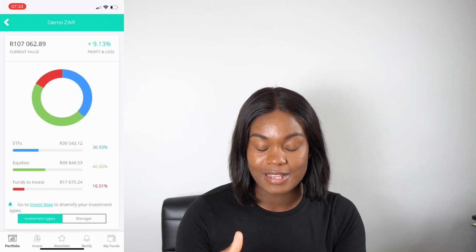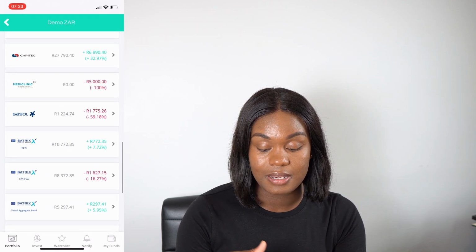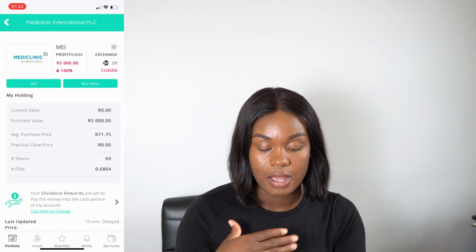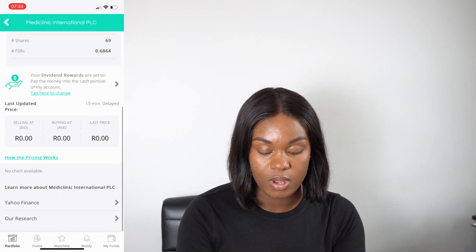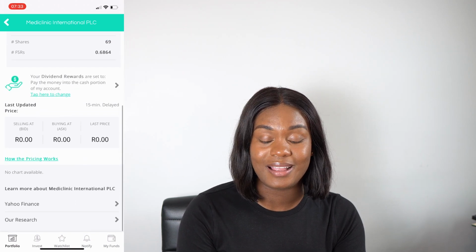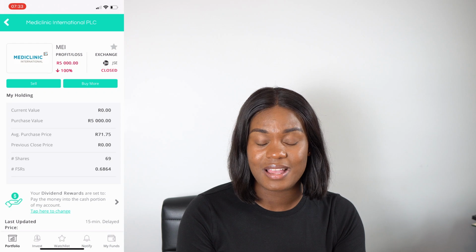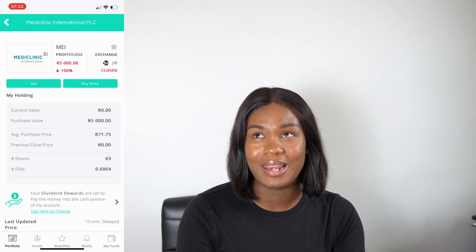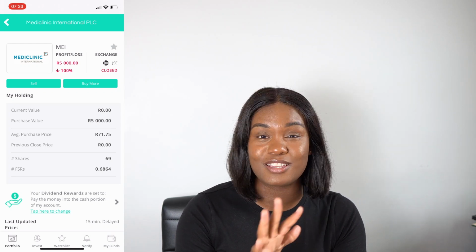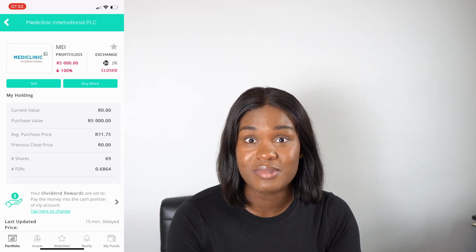I don't know exactly what happened to Mediclinic. Guys, Mediclinic was doing so well. I don't even have the graph to show you. I don't know why the graph is not coming out, but Mediclinic was doing so well. A couple of weeks ago when I checked, my portfolio had grown by like 64%, but this is not real money. But I'm just a little bit heartbroken because I was so optimistic about it.